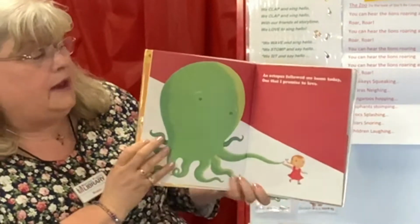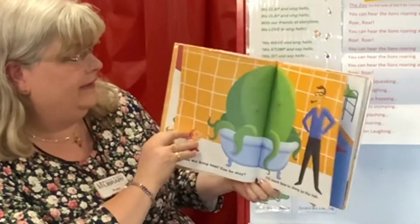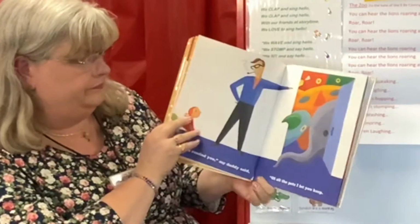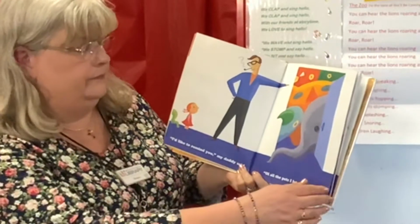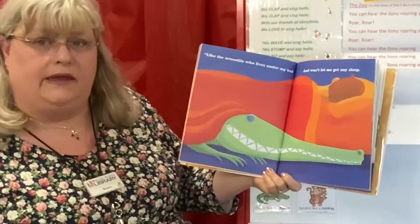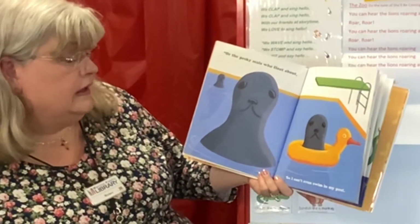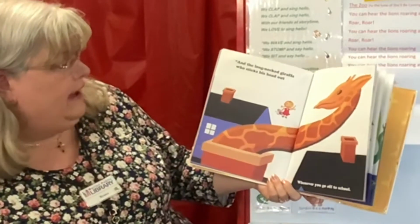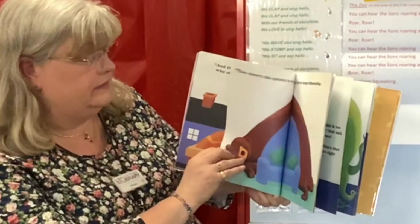An octopus followed me home today, one that I promised to love. Can we keep him? Can he stay? I'll teach him to sleep in the tub. I'd like to remind you, my daddy said, of all the pets I let you keep, like the crocodile who lives under my bed and won't let me get any sleep, or that pesky seal who floats about, so I can't even swim in my pool, and the long-necked giraffe who sticks his head out whenever you go off to school.